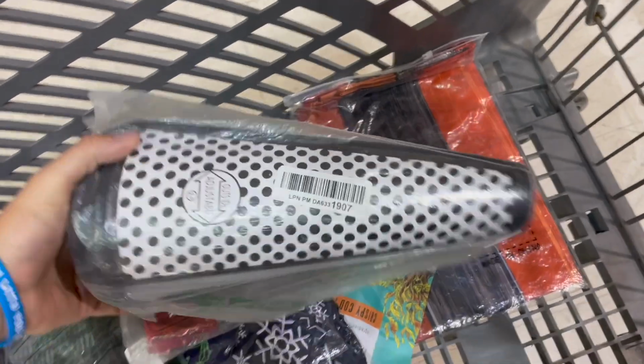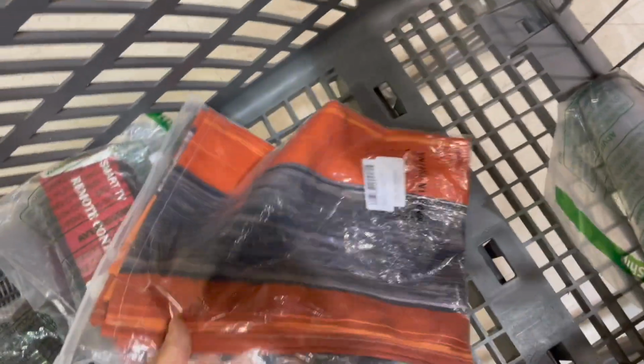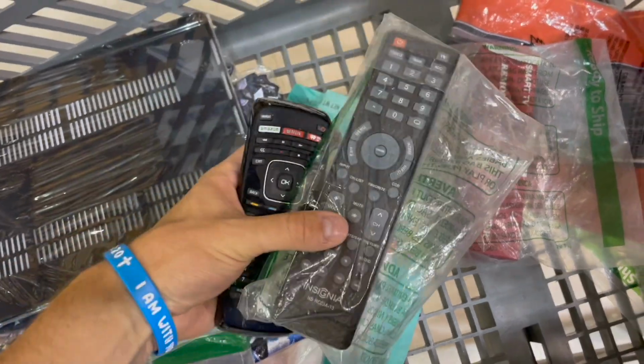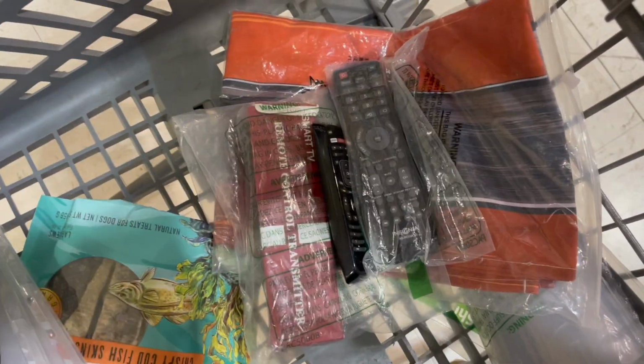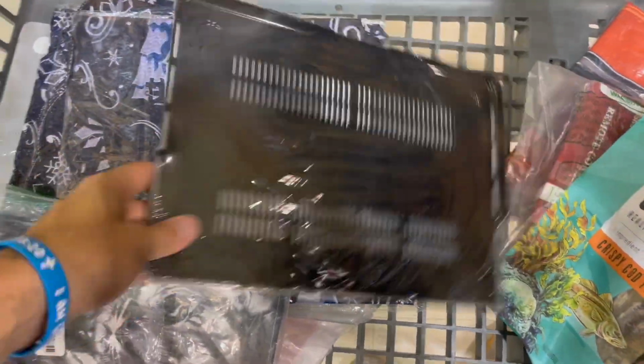We got this case here that I know I can get about 15, 20 bucks for. This is a dog cone. Those sell very well for about 15, 20 bucks as well. That is a table cover that is actually seasonal, so it'll go well. I don't even know what that is. Got a couple remotes. Remotes always go well for like 10, 15 bucks. We got this that I got for Sunny, some dog chews that was sealed.